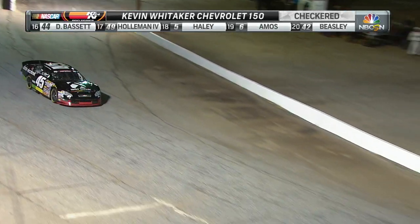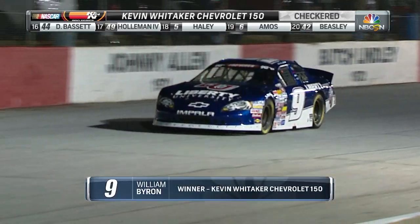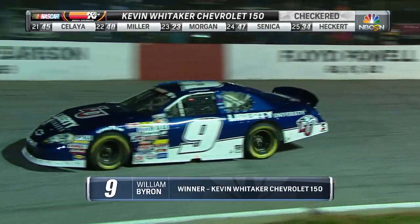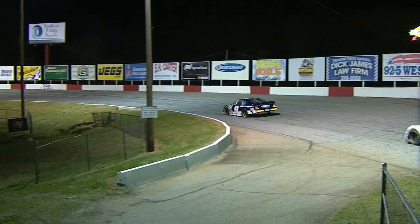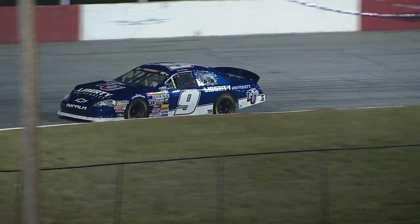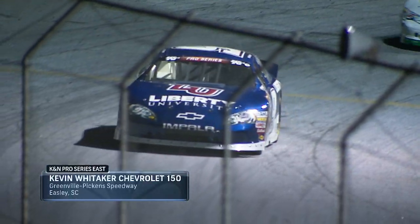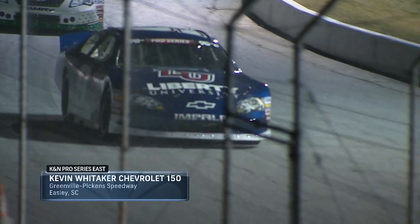Galding beat Sargent to the line for 2nd. Good result for him, but William Byron in that 9 car, strong from the beginning, started on the outside front row, led every lap here tonight to take the victory at Greenville-Pickens. We'll talk to this young winner, the newest in the K&N Pro East Series, when we come back to Greenville-Pickens Speedway.